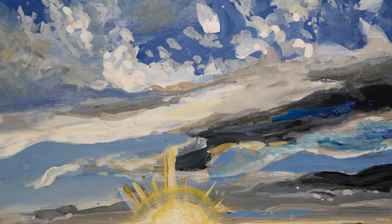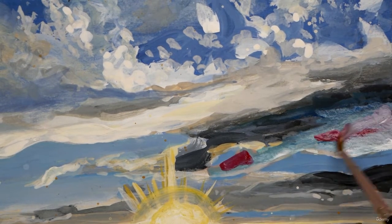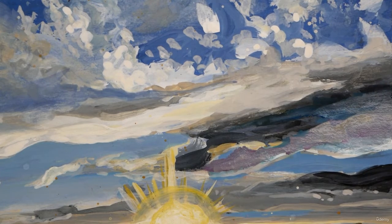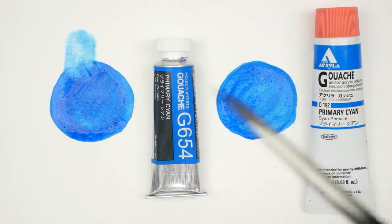Now, the most important property of gouache, in my opinion, is that it can be reactivated with water at any time. This can be extremely useful for fixing mistakes or reworking a dry painting, but it's definitely something you need to be aware of at all times, especially when layering. We'll talk about this more in a future lesson. But there is a nifty workaround to this if it bothers you.